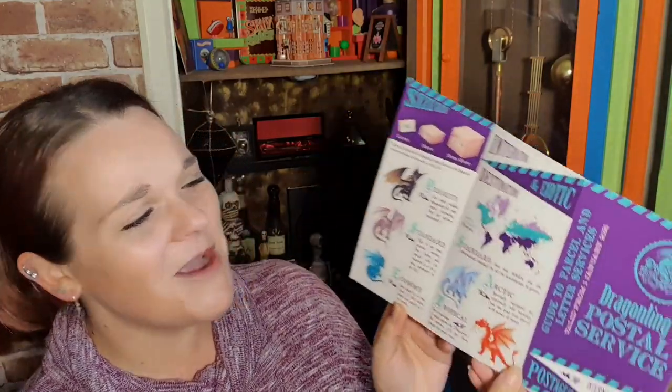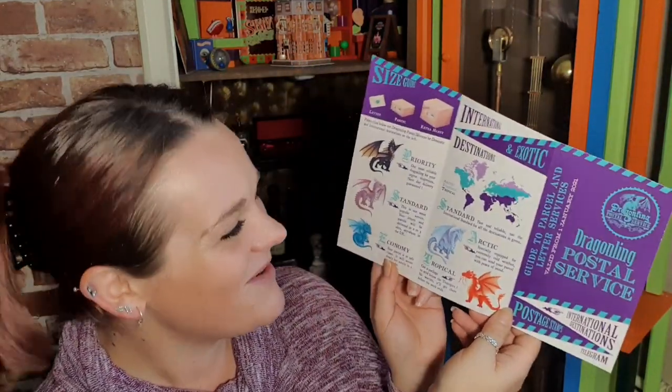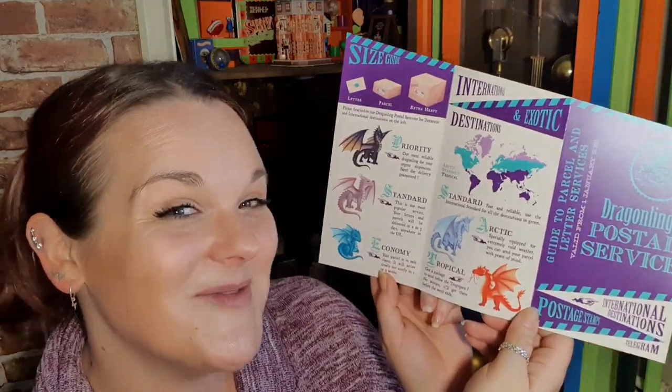And then it tells you the dragons that send the parcels. This is who they have working for them. I am blown away by the little details in this box. It's been such a joy. I don't know if you've noticed, but I've had a smile on my face all the way through. I've really enjoyed it. So let's go through the Mr. Magic cheat sheet. So it's magical jobs, box contents.